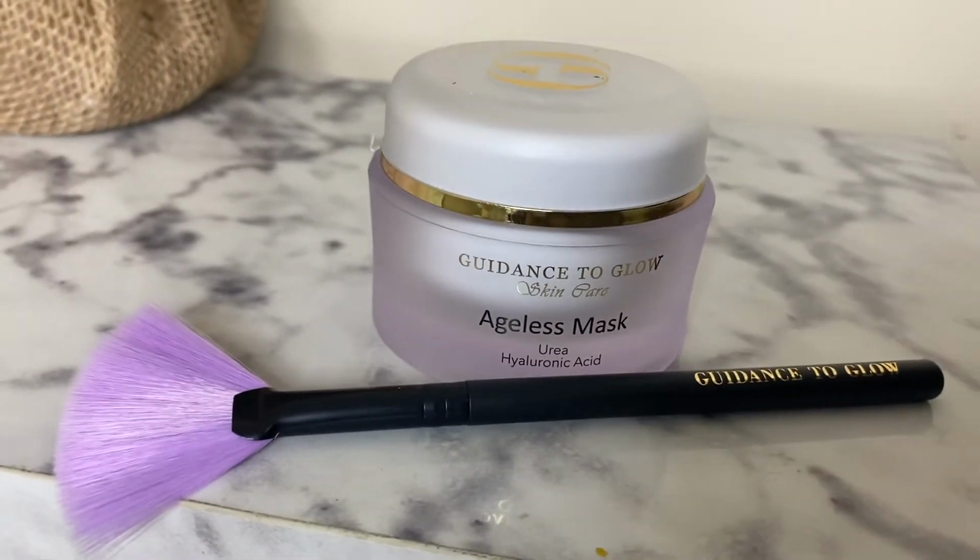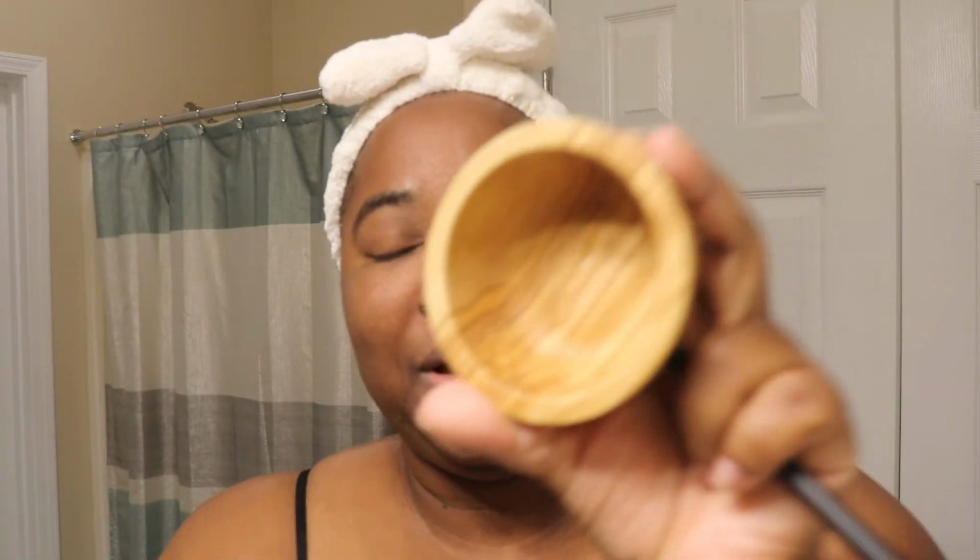Certain days of the week I also use her Ageless mask. It's a nice hydrating mask, and when I use this, she told me I don't need to follow up with any serums, just follow up with moisturizer and that's it. But tonight is not that night, so I will be putting the Ageless mask away. When I do use the mask, I have this little bristle brush that I got from Guidance to Glow, and I just scoop some up, put it in this bowl that I got from Target, and spread it all over. With the Ageless mask, I have to rinse it off, so this is still part of my cleaning, rinsing stage.